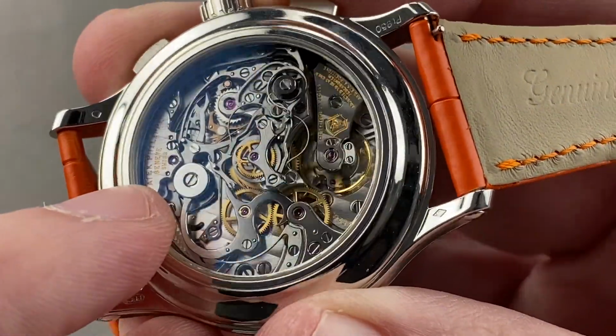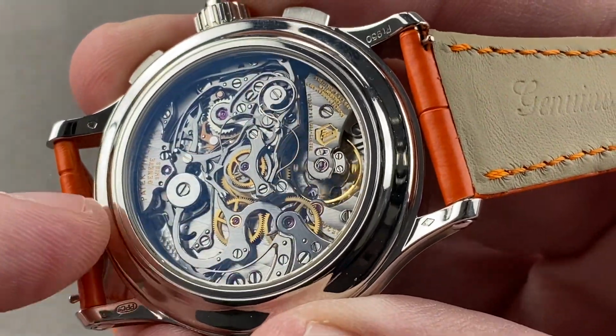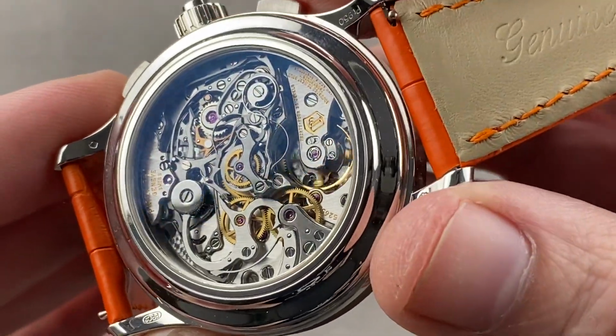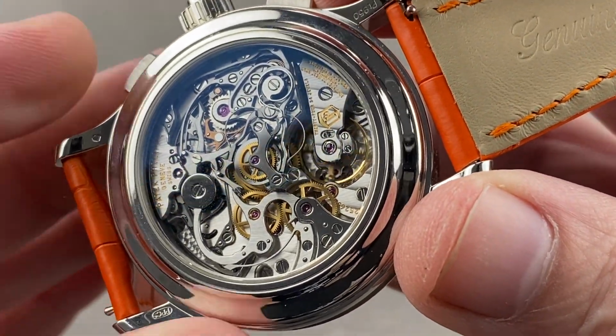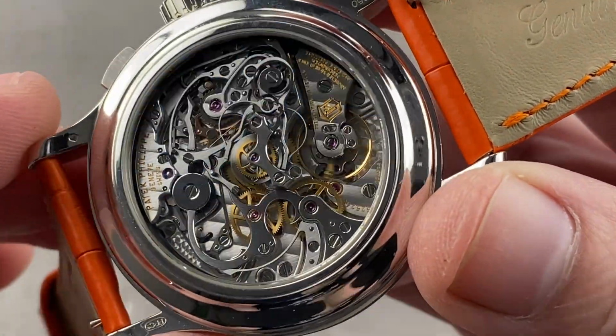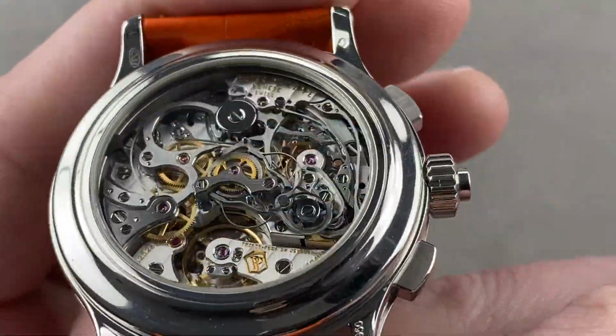You can see the black polished column wheel. The second one is buried underneath the split-second bridge in architecture. It is an instantaneous minute jumper, and it beats away at a modern 28,800 vibrations per hour. It pivots on 34 jewels, and it uses a handmade Breguet overcoil hairspring to ensure concentric breathing of the hairspring and even timekeeping in any position.